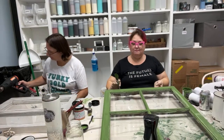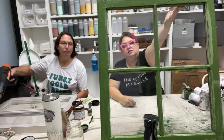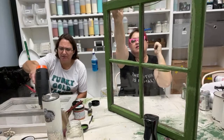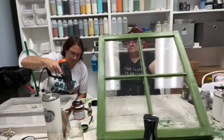I don't know, I kind of like the dark brown peeking through the back. What do you think? You see it peeking through the sides? Oh yeah, do I have to do the back side? I don't have to do the back side. I'm not doing the back side.